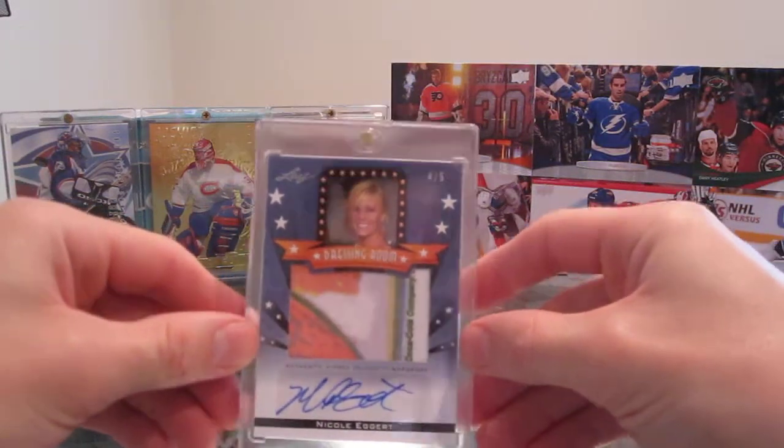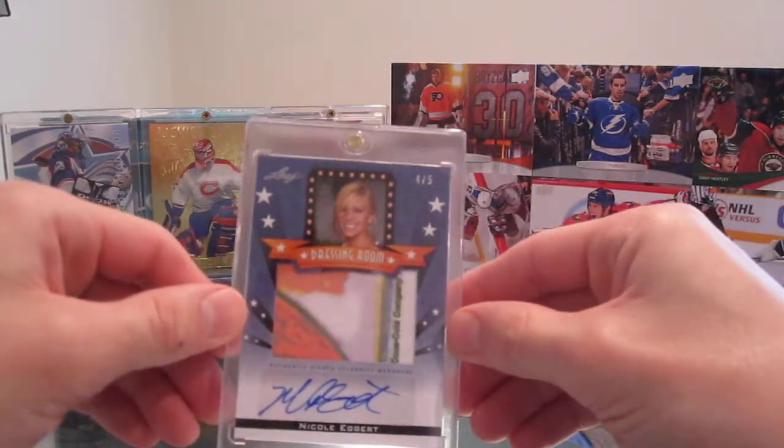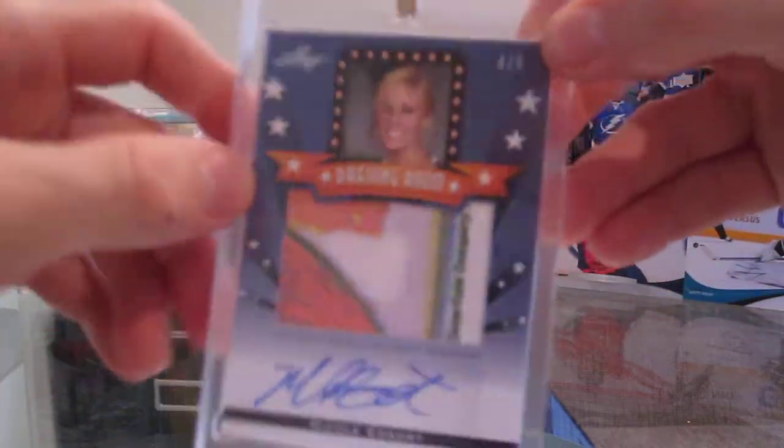She used to be, I believe it's Baywatch. Not the main reason that I got this card. The main reason, if I can get this zoomed in here, I don't think I can. If you can see that, it'll say the Coca-Cola company. Pretty neat little card, autographed. It's numbered 4 of 5, as I said. A dressing room card, Nicole Eggert.